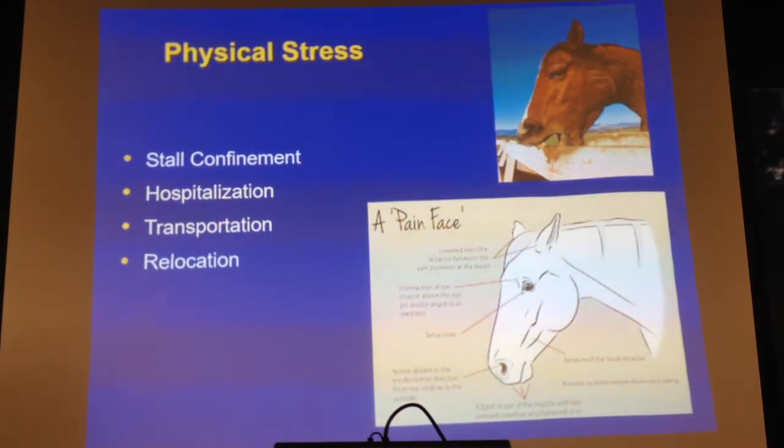Physical stress, we see these other behavioural problems as well, like wind sucking, and horses that are in pain have high levels of natural cortisol, and they're often on bute. So those are two double whammies of risk factors to produce stomach ulcers.